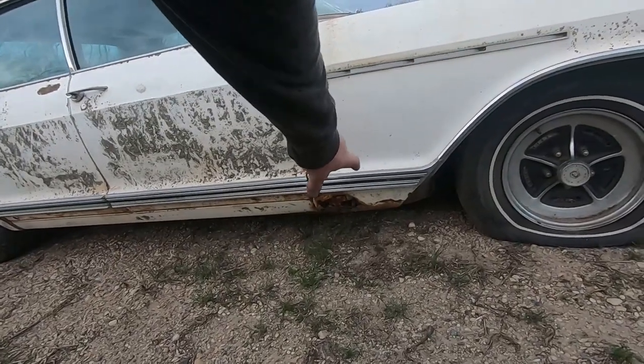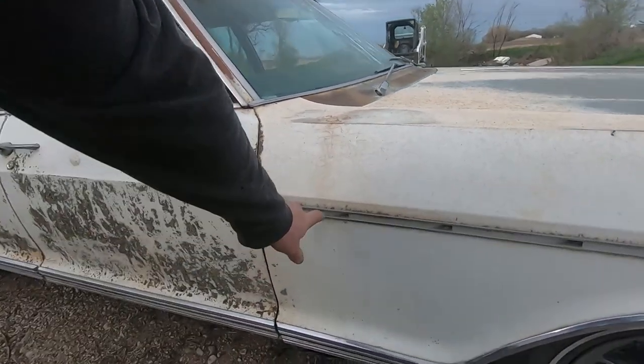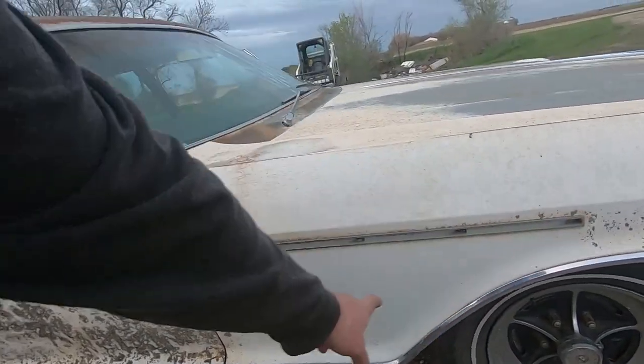Front fender, dog leg, she gone. The portholes were kind of gone by 66, but they still had these. Four of them instead of three. I think there was a year of Buicks where like the cop cars or the real fast ones had four portholes.